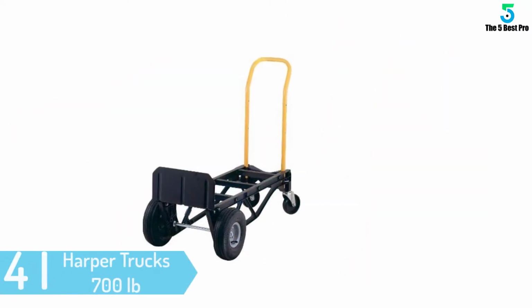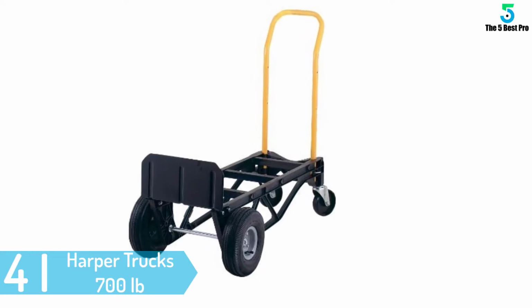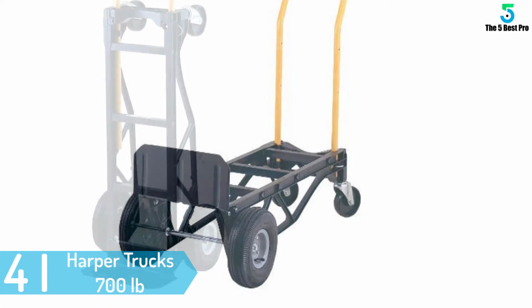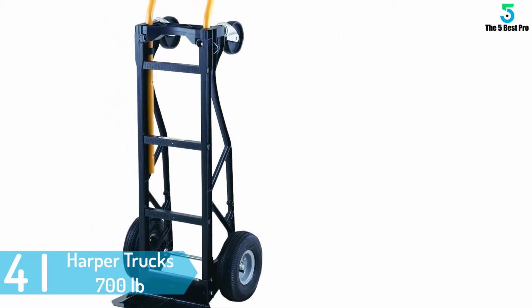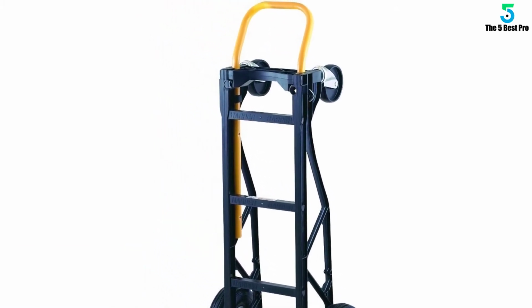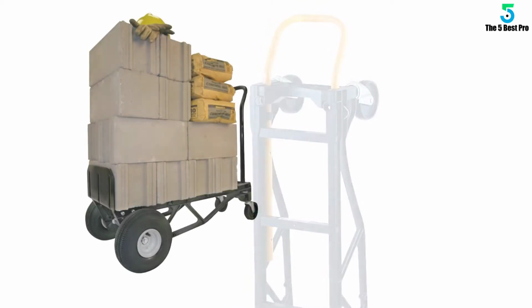At number 4. Harper Truck 700 lb. We have found out that this product has unique and excellent construction. Glass-filled nylon construction makes it very light compared to other steel hand trucks. The material used for the frame is durable and strong. Additionally, this item is delivered assembled. Therefore, you do not have to do any assembling.